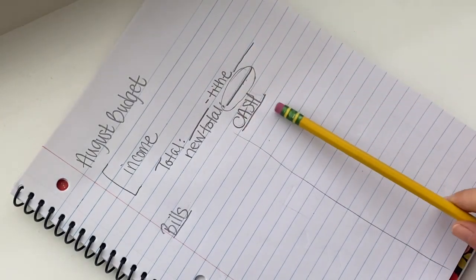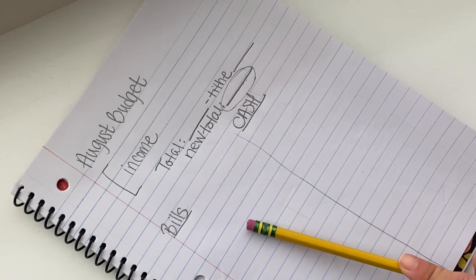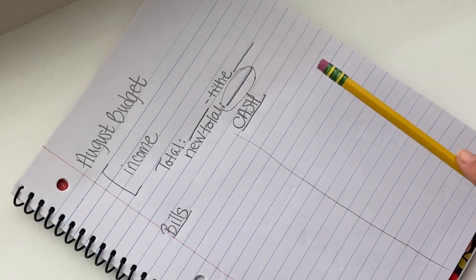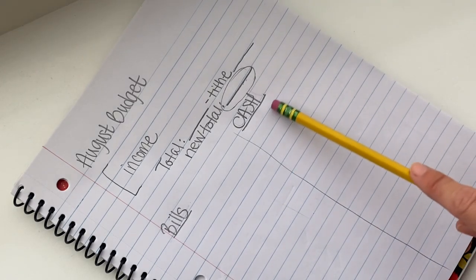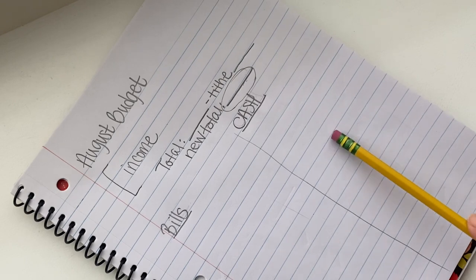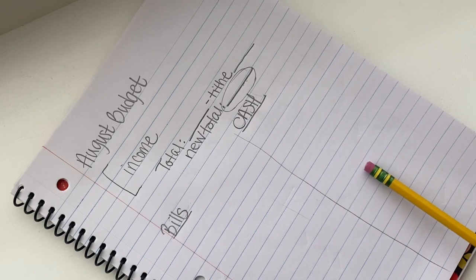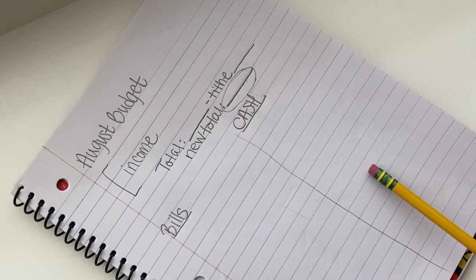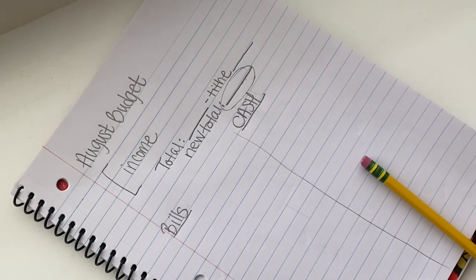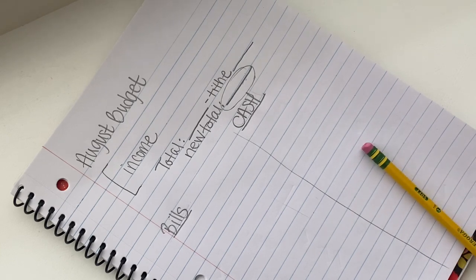cash. This is the most important side because I can easily pay my bills online, no problem. But this is where the budget tends to waver. This is where you will either go over budget or stick to your budget. If you don't pull cash for your groceries, gas, and things like that, you have to be very careful, because if you ever go in the red and you're not pulling cash, then you might want to start pulling cash. Cash has prevented us from going into the red for years now, and I love it.